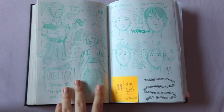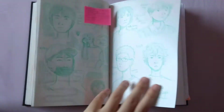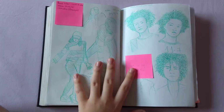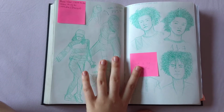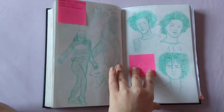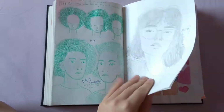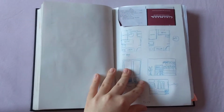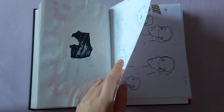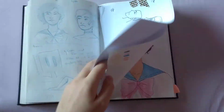This is Spencer and Artemis. I really like this page. Here I opened up a choreography video on YouTube and stopped and drew a couple of frames, and that's really fun. This is Camp. Artemis, and then I started working on redraws. You can see them, they're the next few pages.